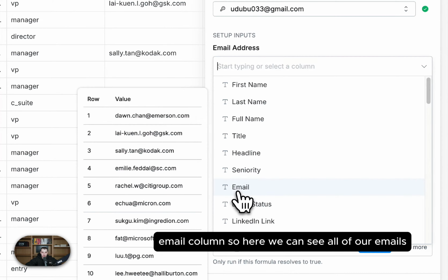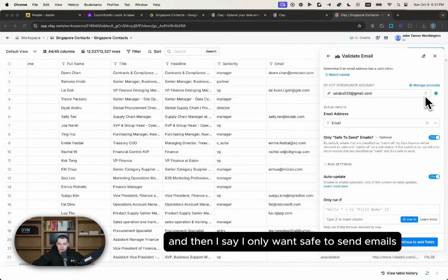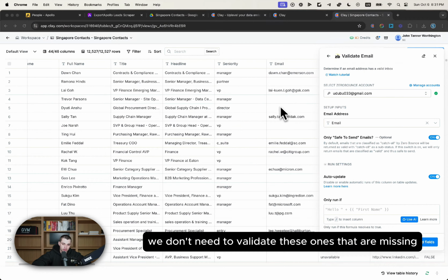So here we can see all of our emails. And then I say I only want safe to send emails. But I don't actually want to run this on every one because you can see we don't need to validate these ones that are missing. So I'm going to go ahead and create a formula.